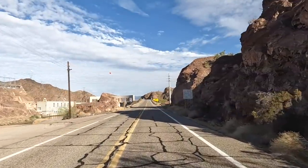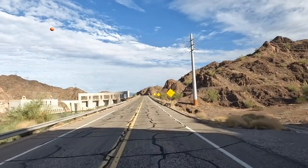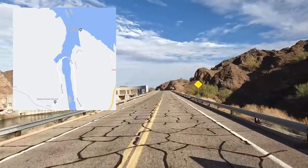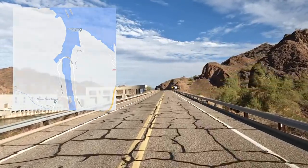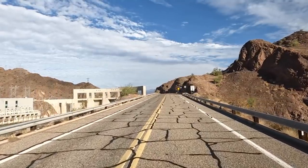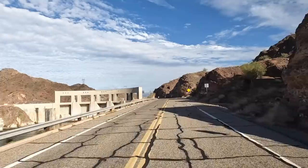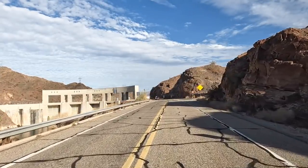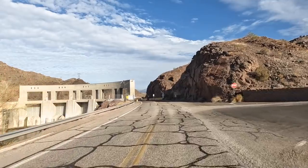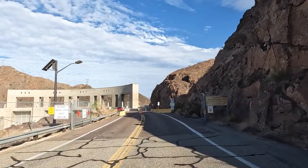There it is. Also, I filmed it before. I can't do it. I got to get on down the road, but there's Takeoff Point. It's a fishing area. It's on the Arizona side of Lake Havasu. And it's right here on the right, that little road right there. You go up top of the hill and that's Takeoff Point. Beautiful up there.